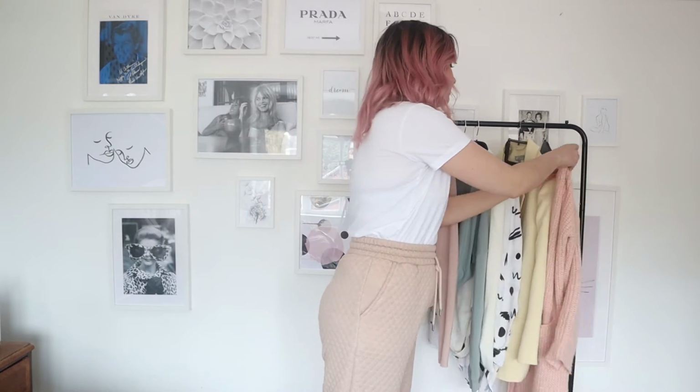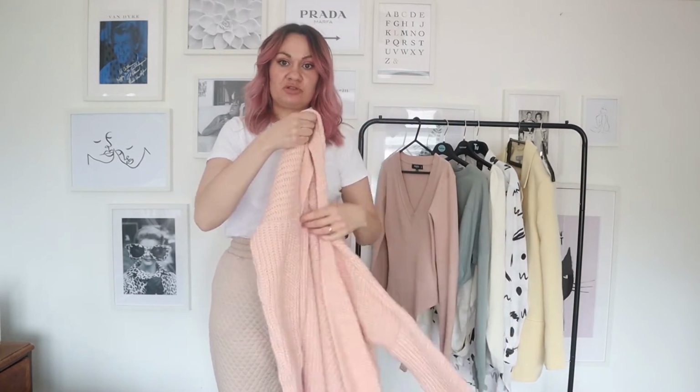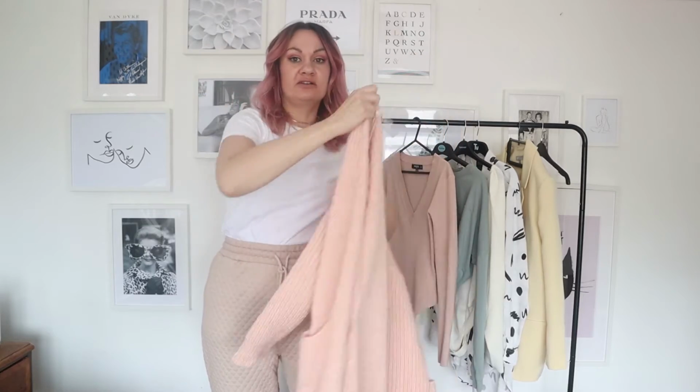So first thing I'm going to do is show you, I got this from Misguided, and this is a beautiful, should have left it on the hanger, beautiful long line cardigan, so it goes right down to the ankles. It's this really nice peach colour, and clashes with my hair a bit now, it's pink. But can you see, just throw that on, and again it just looks nice and snuggly, really warm, but also just looks a little bit more like you've made an effort.